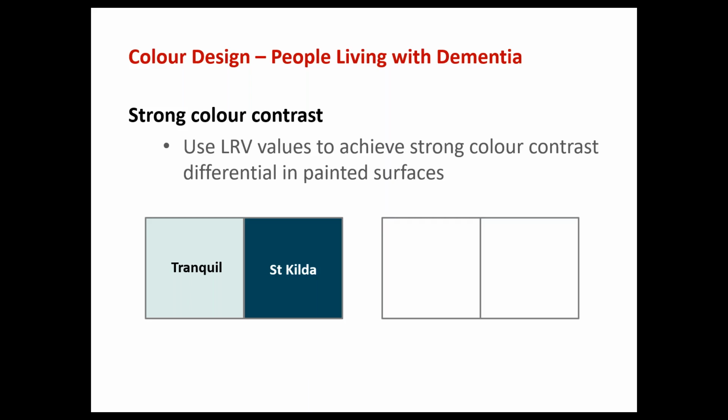Light reflectance values can be used to determine contrast levels between different design details and painted surfaces. Light reflectance values work on a scale of 0 to 100%, where 0% is black and 100% is white. All Resene paint colours have an LRV value indicated on every colour sample, on Fandex and online. Strong contrast also helps those who experience colour blindness, as strong tonal value difference will help them differentiate design details irrespective of hue.